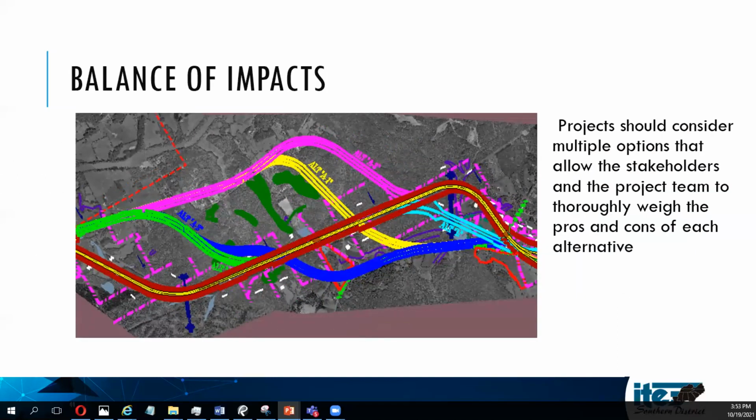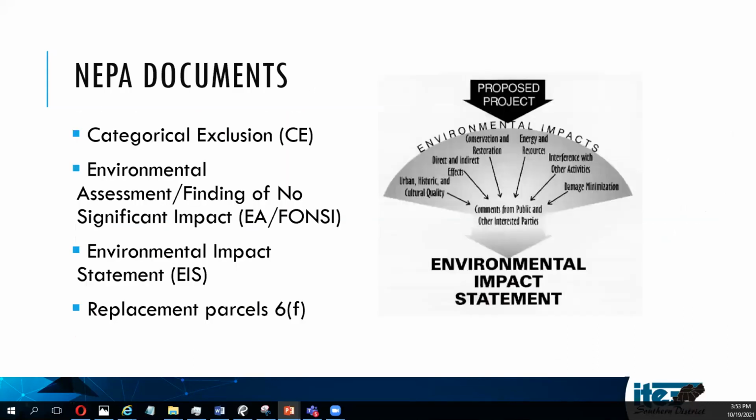You should have a balance of impacts on all these projects. On a random project, there are about 4 or 5 different options you could take. Some of those are going to be more expensive, and some are going to have more environmental impacts, and some are going to have less. And they're probably not going to be the same. The one with the least impact to the environment is probably not going to be the cheapest. So you've got to figure out what you need to do on that. It's going to be somewhere probably in the middle.